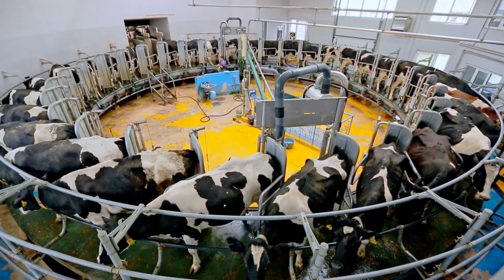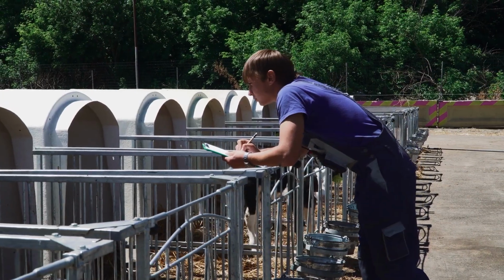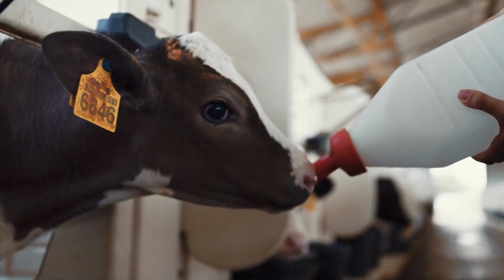It can increase livestock productivity and welfare by detecting sick animals and intelligently identifying areas for improvement. Computer vision enables us to collect unbiased data that can be summarized into meaningful, actionable insights.